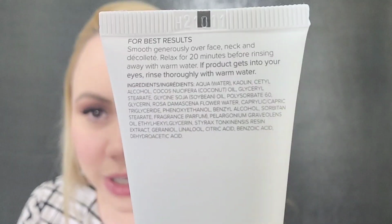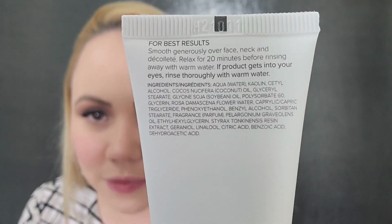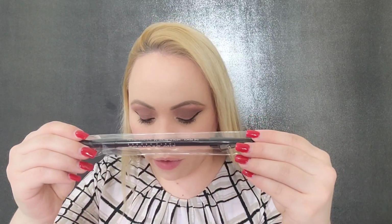And I would think maybe because of the coconut oil, just when I read coconut oil, I'm like, oh my god, because I would never think of putting coconut oil on my face. Put over face, neck, décolletage. So I don't know. I'll try it first in a small area and see how it works. This is made in England. Put the ingredients here for you real quick. Did I tell you the price? $34, just in case.